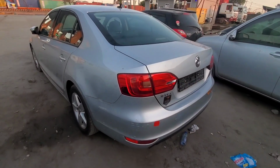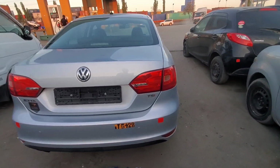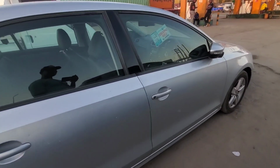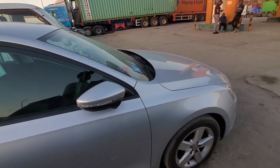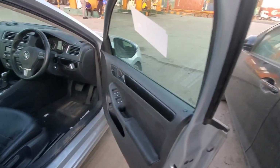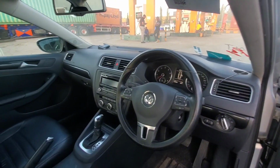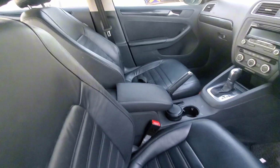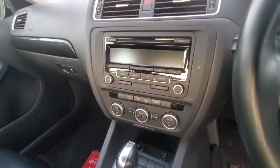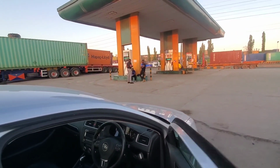So, you know, the condition of the car is great. It's nice. This is a Volkswagen TSI, 2013 model. It has a top speed of 280 kilometers per hour. Let's check the inside. This is how the inside looks. Everything is okay. It has leather seats, quite a nice car. Same at the back. It has a nice radio. So we'll leave here on Tuesday, hopefully, because we're waiting to clear another car tomorrow.